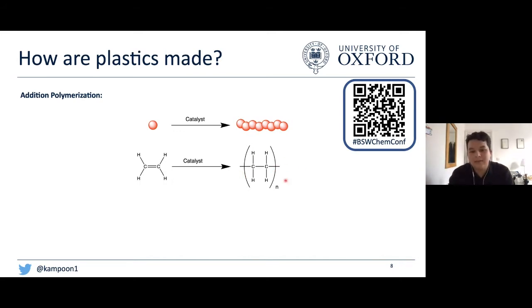And this is the typical polyethylene, and this is what's often used in plastic carrier bags. So you've probably all interacted with this hundreds of times in your lives. And the key about addition polymerization is that you can see every atom in our monomer is now in our polymer. So we have 100% atom economy here.